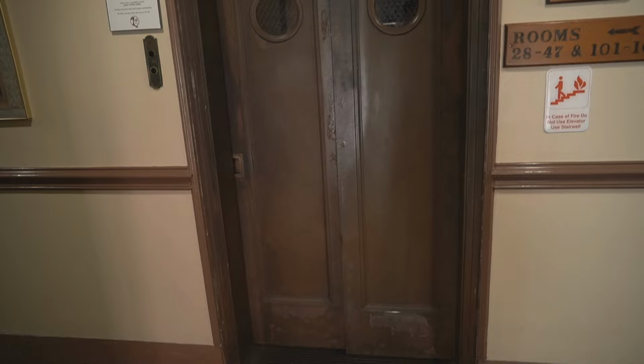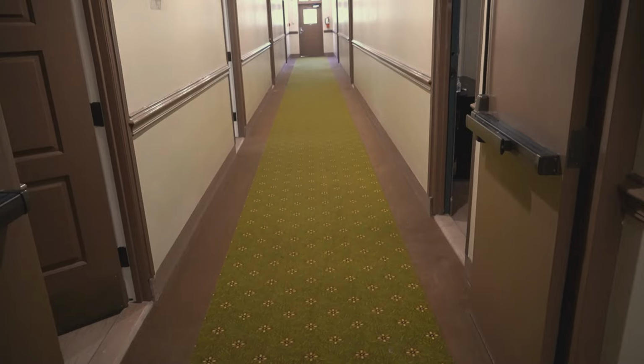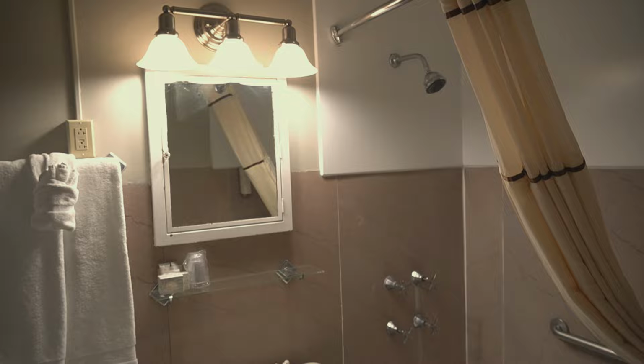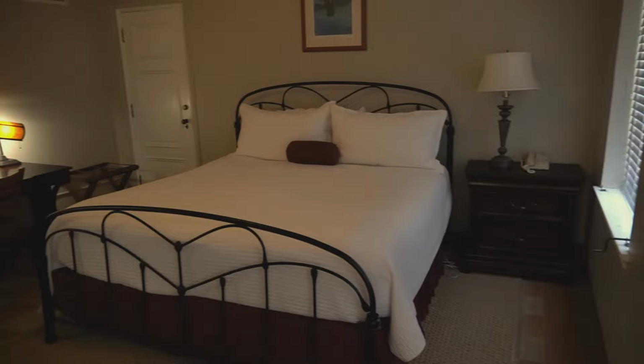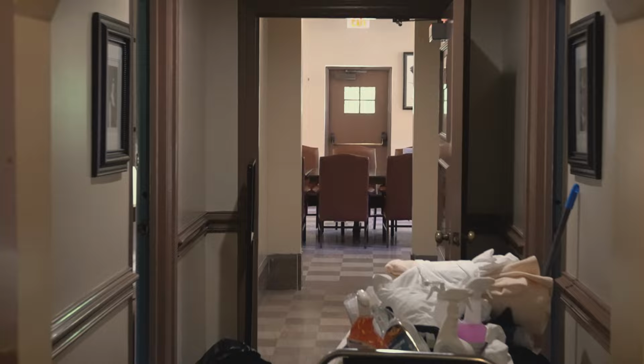The old style elevator. There's a conference room in the back there. It's nice. Got a banquet hall. So that was a brief look at the lodge. Very beautiful in there. I definitely want to come back and stay here.